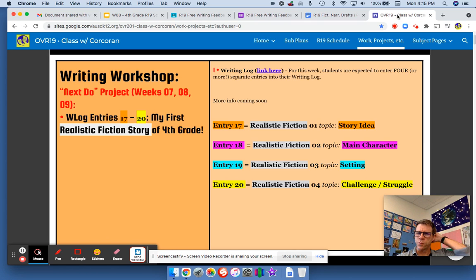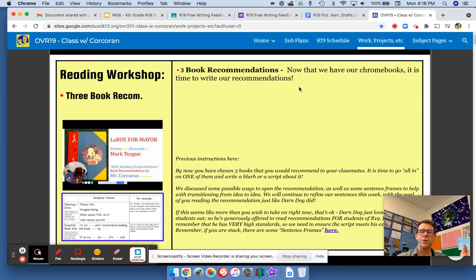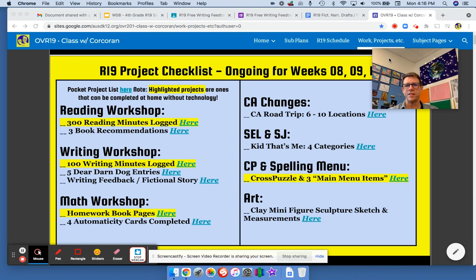What's another aspect of our project work here? Let's go back. For reading logs, that's the gist. I think the gist is every week we're going to do highlighted projects, which can be your at-home work. All the projects that are not highlighted are Chromebook projects, or in the case of art, not Chromebook but materials intensive. We're going to be working with clay figurines and doing some clay sculptures here in the class. Hopefully that helps a little bit.